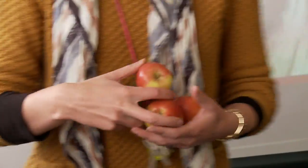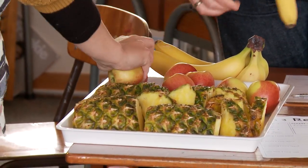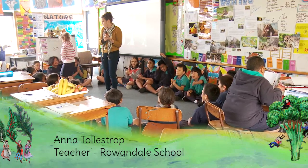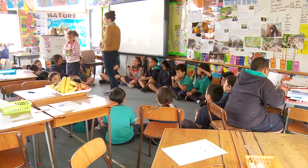Okay, now we've got 3 types of fruit today. One of them is red and round. What fruit might that be? How do apples grow? On a tree. Remember to put your hand up.